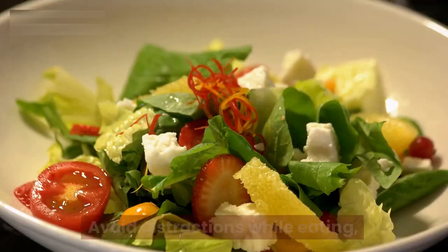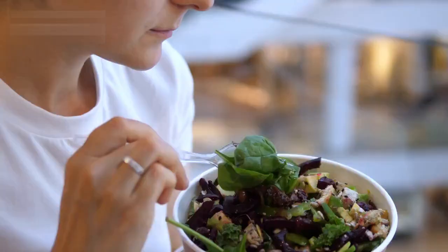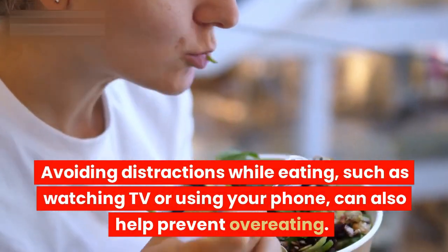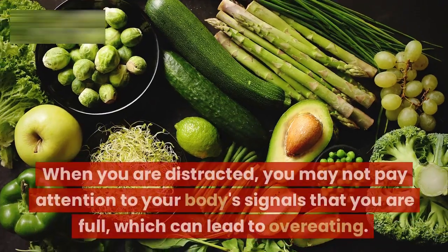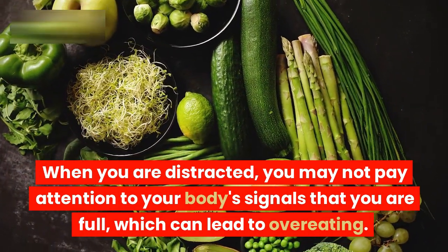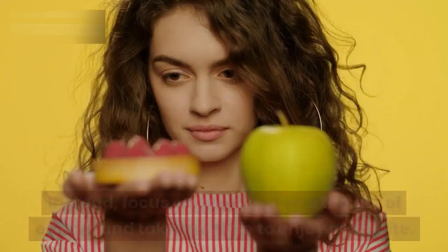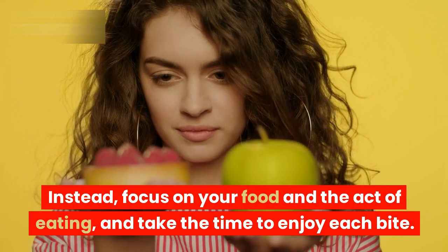Avoid distractions while eating. Avoiding distractions while eating, such as watching TV or using your phone, can also help prevent overeating. When you are distracted, you may not pay attention to your body's signals that you are full, which can lead to overeating. Instead, focus on your food and the act of eating, and take the time to enjoy each bite.